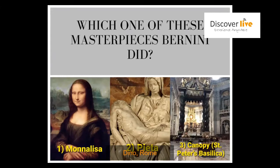Canopy. Pietà. One vote for Pietà. And sorry, the previous one, what did you say? Which number? Canopy. Canopy, the number 3, the canopy. Well, the correct answer is the number 3. 3 points.